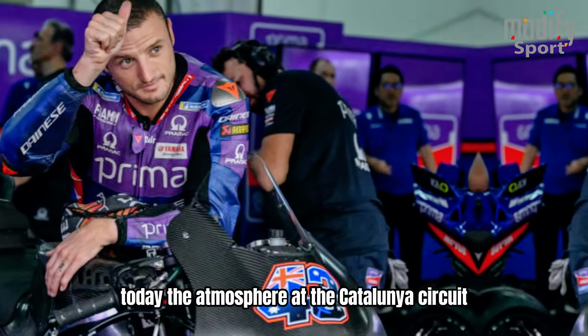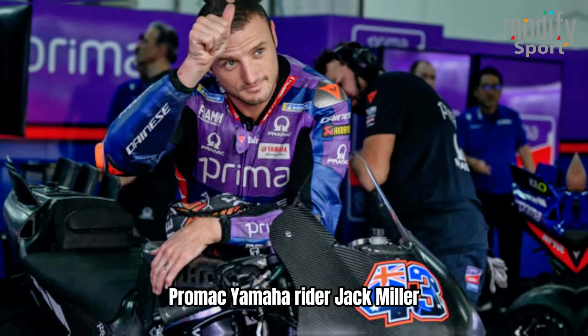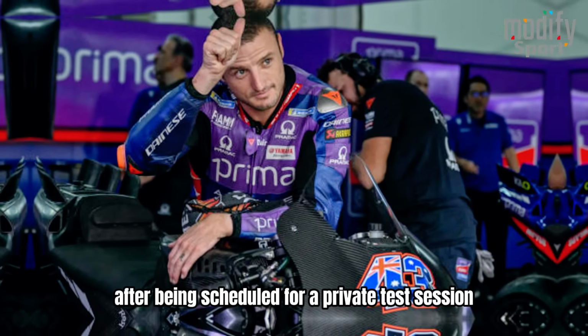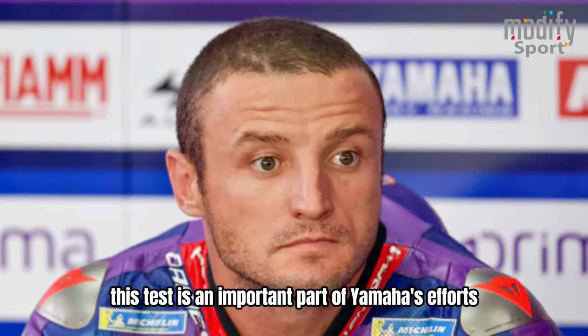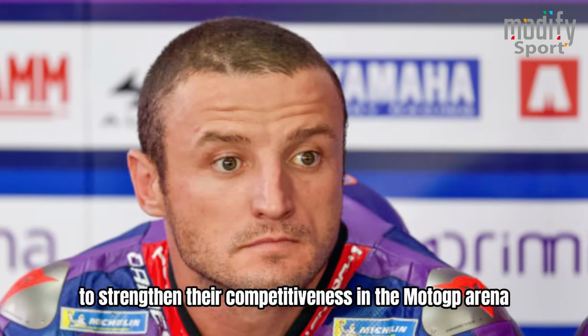Today, the atmosphere at the Catalunya circuit was bustling with excitement. Pramac Yamaha rider Jack Miller was the center of attention after being scheduled for a private test session specifically to test the Yamaha V4 engine currently under development. This test is an important part of Yamaha's efforts to strengthen their competitiveness in the MotoGP arena.